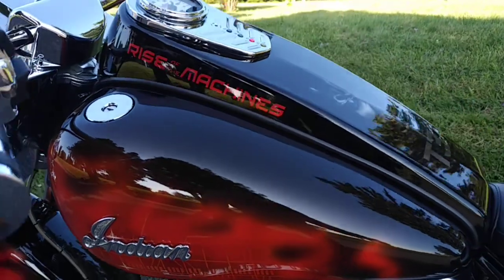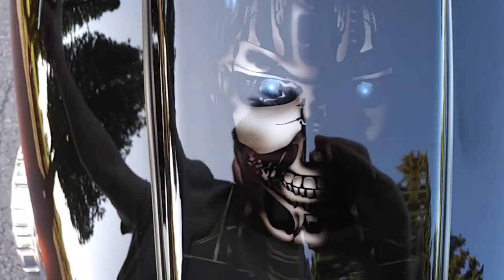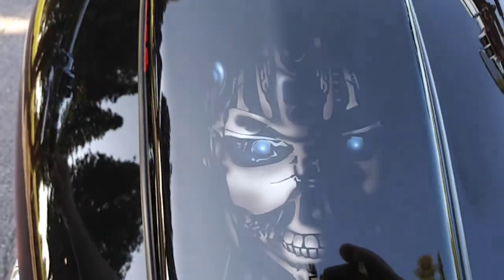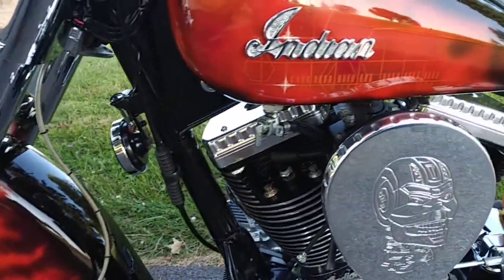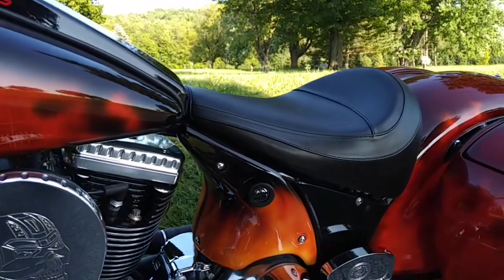Now, if you don't know what T3 stands for, it's the third edition in the Terminator movies with Arnold Schwarzenegger. There's Arnold right there without his skin on. Actually, that's the coolest thing I've ever seen. It's so beautiful, the way it looks on this bike. Now, every one of these 50 special edition T3 Indians were hand painted. Even the leather seat was hand stitched.